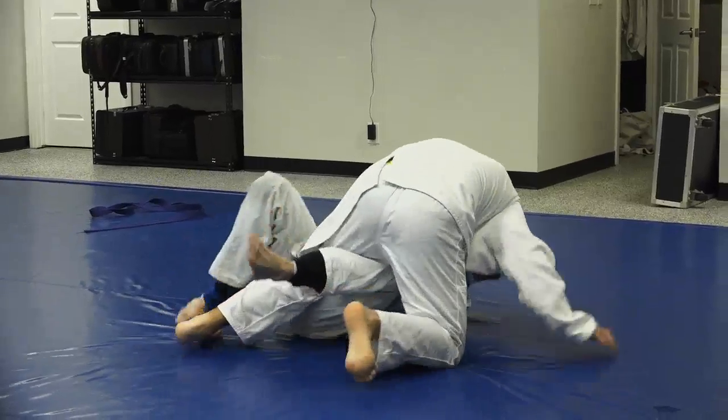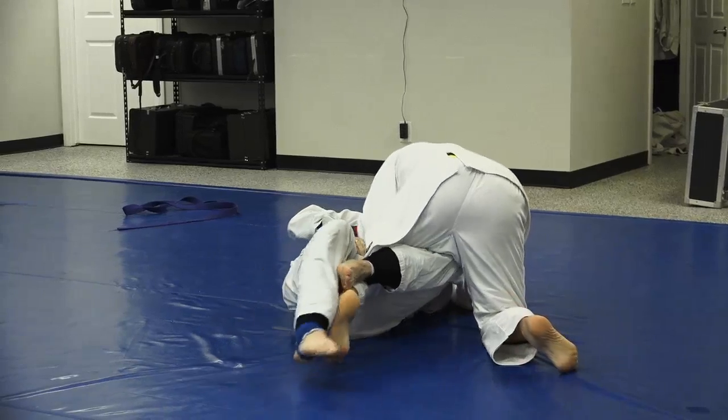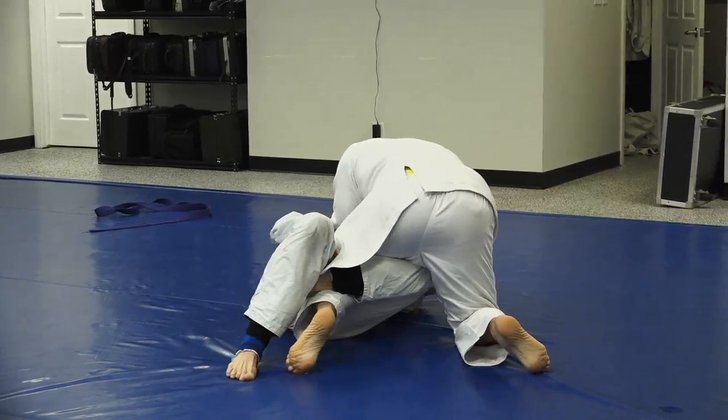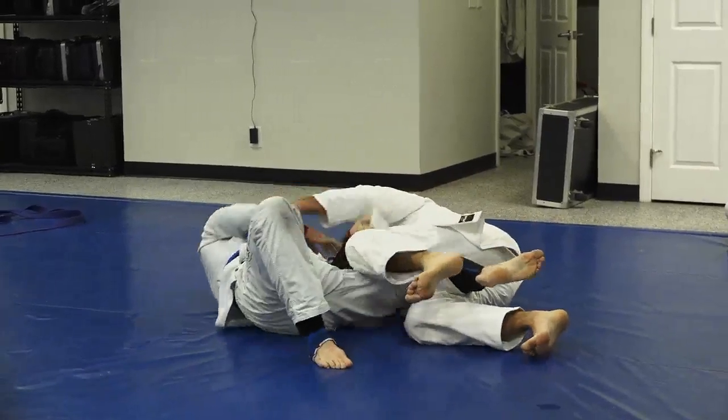He's doing a fair job. Lapel isn't his most comfortable position, to be sure, given his skill set. Has a good underhook half guard. I didn't see it, so. No, it was probably just awkward. Yeah.